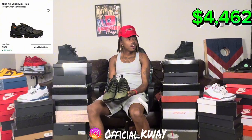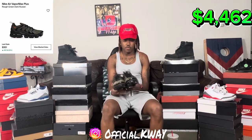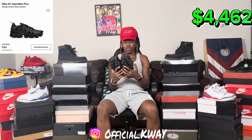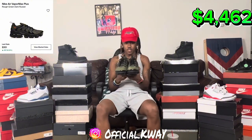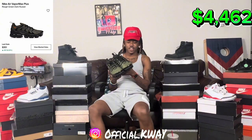I have my Rough Green dark. They're set. I think that's what it's called. But these my Air Vapor Max. I spent $220 on these. These shoes, I spent like $250 on these shoes. I rate these shoes an 8. And I don't even wear them.